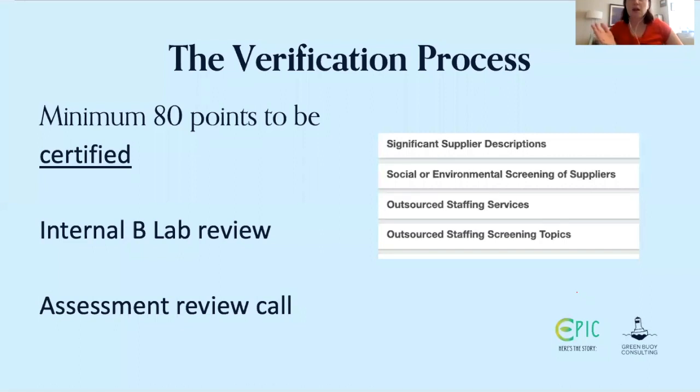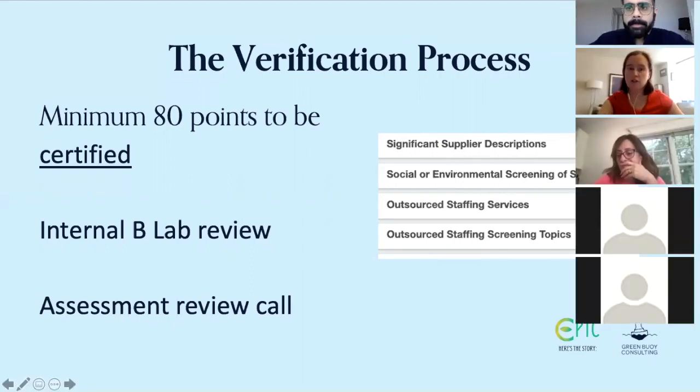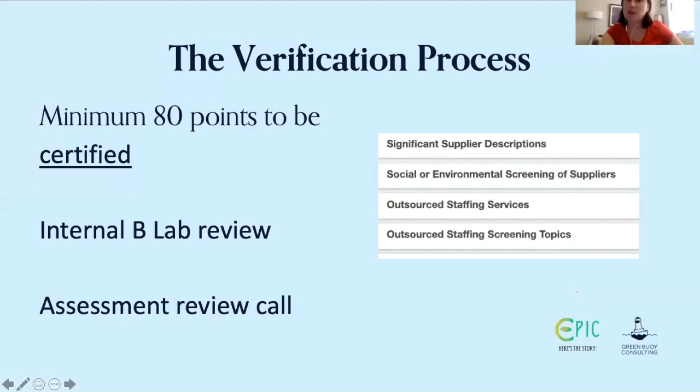And then once B Lab gets your assessment, it goes into their internal system and they will do a background check. They'll send you some follow-up questions. They'll ask you about different business activities. You'll have to disclose information on employees, suppliers, and they'll start going through your assessment and noting things and adding things for you to talk about in your assessment review call. So that's the final part of the verification process: you meet with a B Lab employee and you go through your assessment with them.